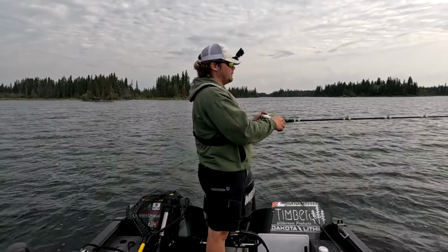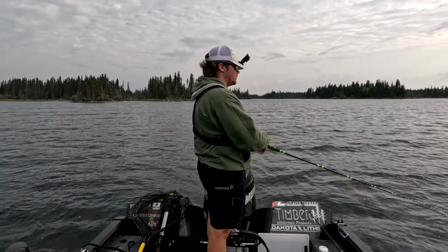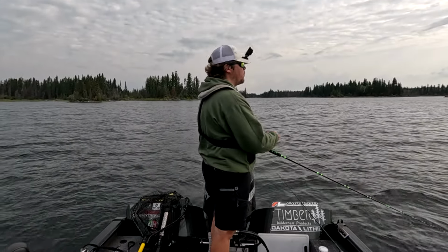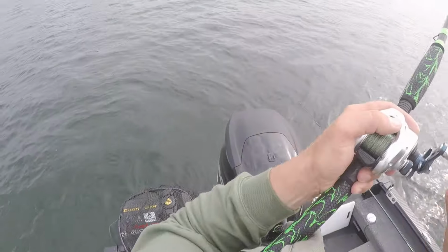Oh, that was a good bite. That one, like I said earlier, how sometimes they'll hit it and knock it ahead a few feet, that one just did that, for sure. Usually when they hit it and push it ahead that far, they're bigger fish, because smaller fish usually won't be able to get that much weight and push something the size of this big bait around. There's one.